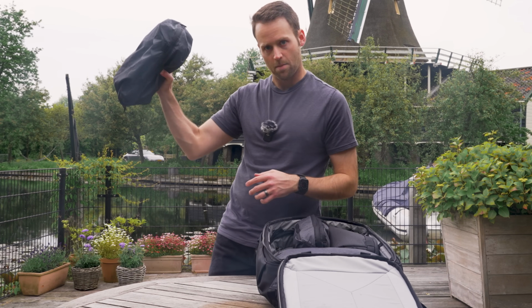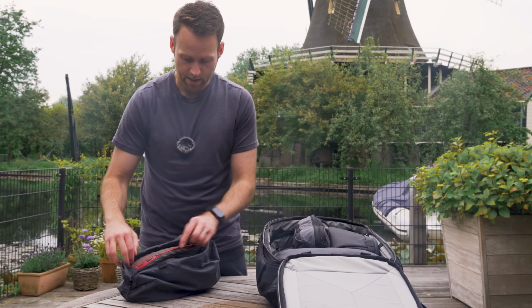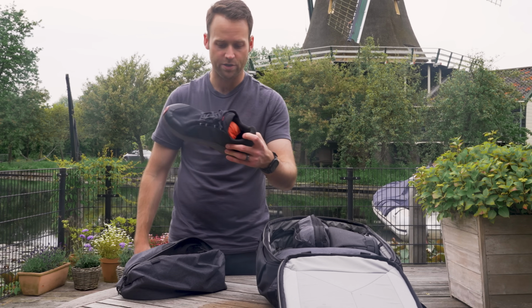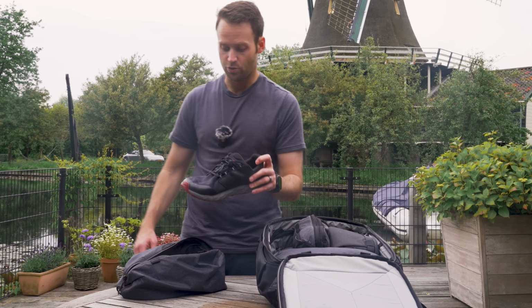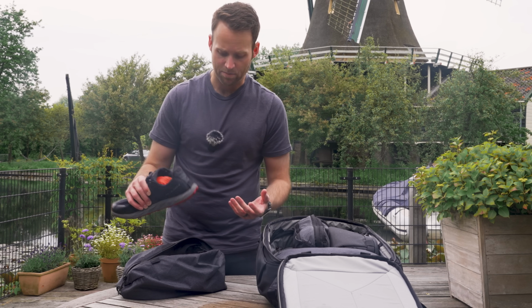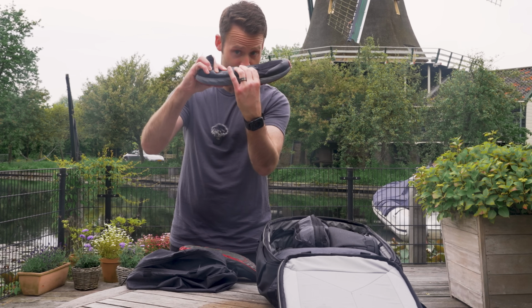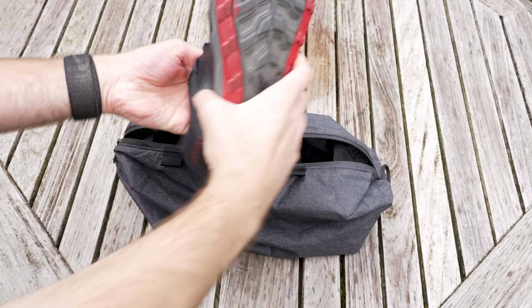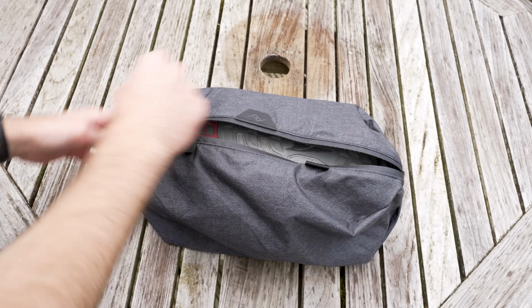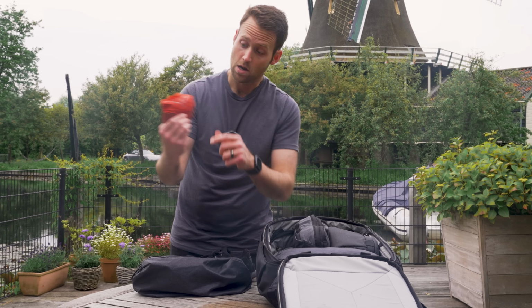Here, I've got my second pair of shoes. This is a shoe pouch, and these are an old pair of Ultras. These are zero drop running shoes, and I specifically chose to bring these as my runners because they pack the smallest. These shoes basically pack completely flat. The shoe pouch is nice because if I take these on a run, I can throw them in my bag without worry.